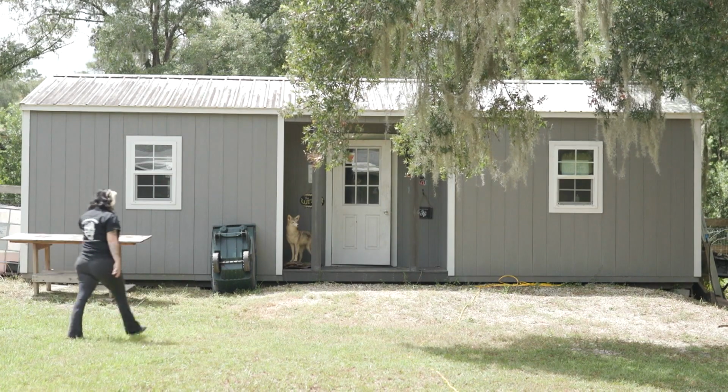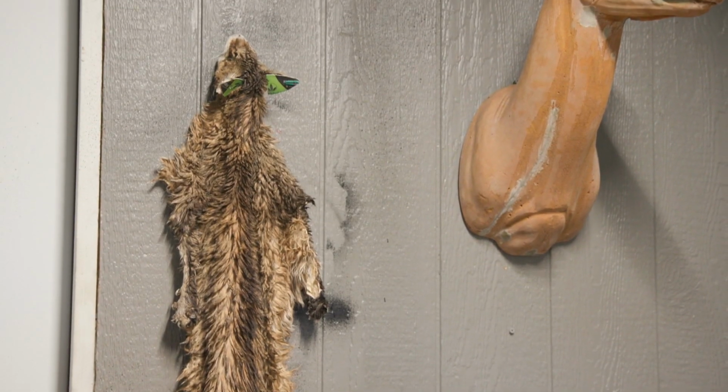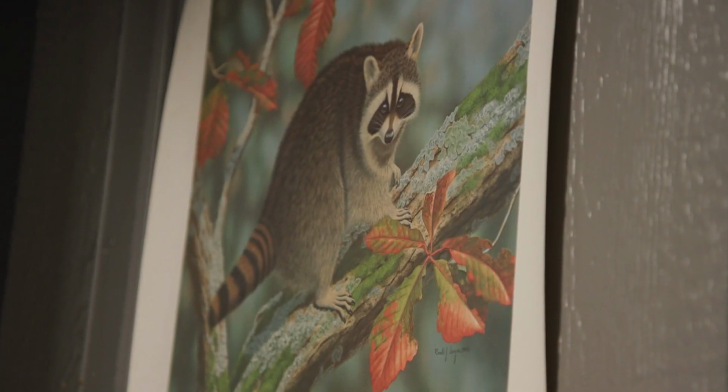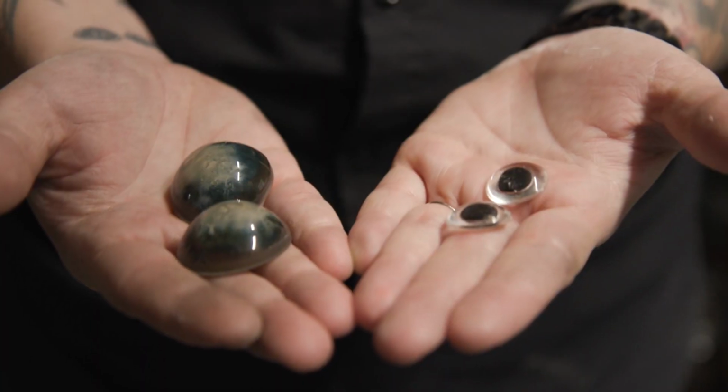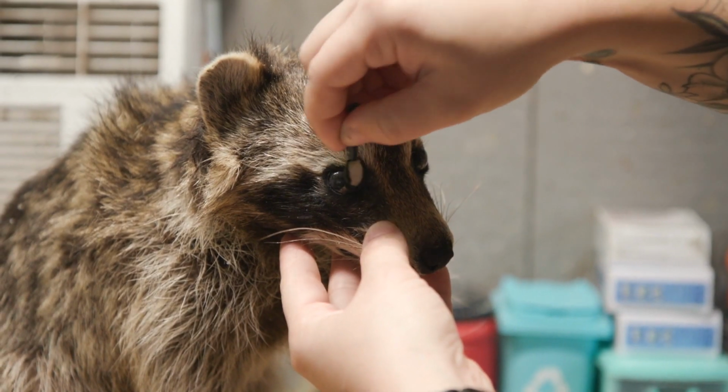The full process kind of starts with skinning the animal, and then there's fleshing, which is like removing all the rest of the tissue and the fat and the membranes, and then they go into a chemical tan. After that, they get neutralized. Then it just goes from there. It gets mounted. It has about 2 weeks drying time, and then you would do your finishing work and they'd be ready to go.